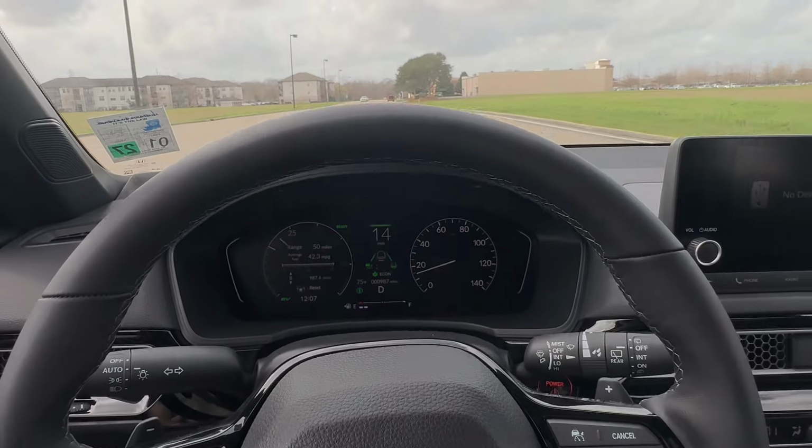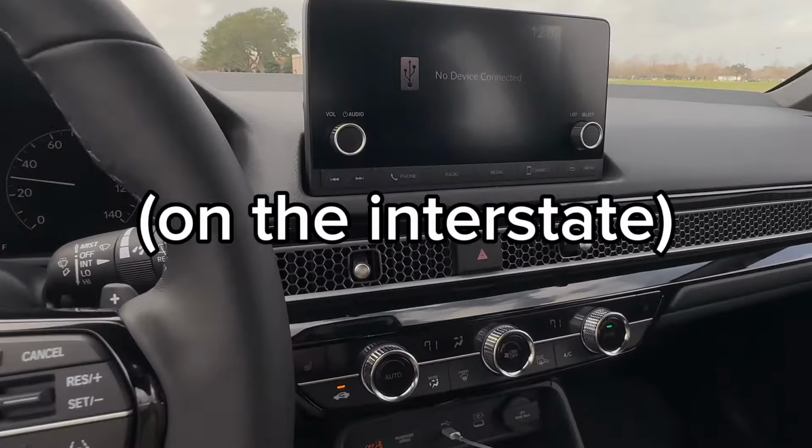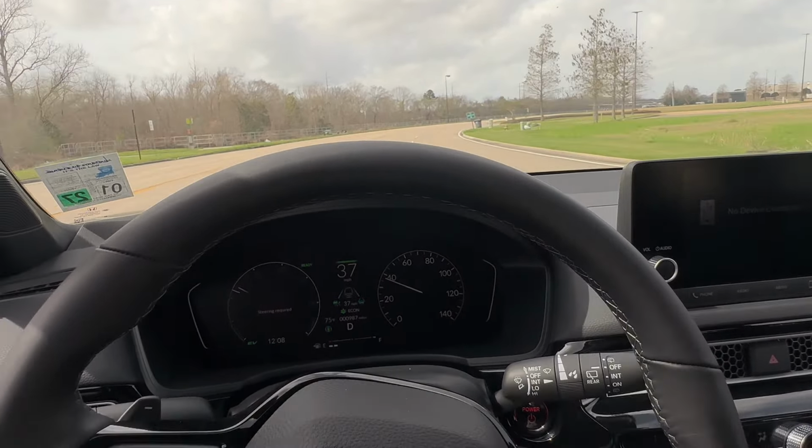The cruise control works just how you would expect, but for the love of everything, don't use it to try coming to a complete stop. You'll die. The lane keep assist is actually pretty decent and handles curves very well on the interstate. There's also no ping-ponging inside of your lane.